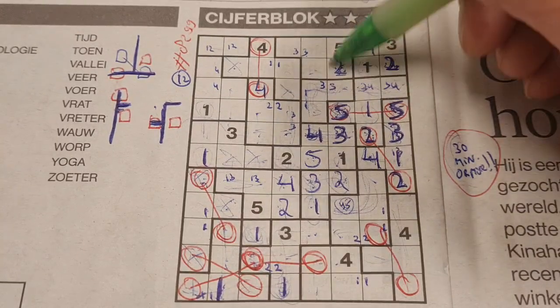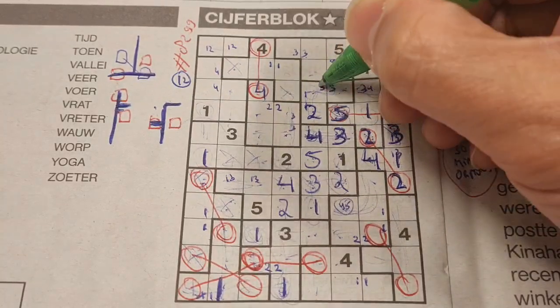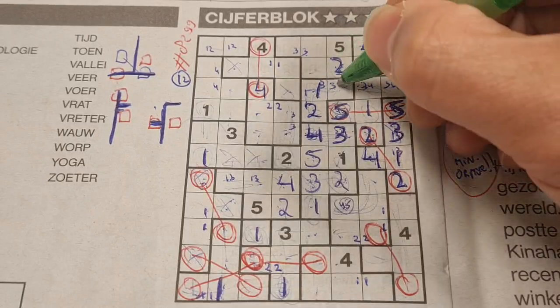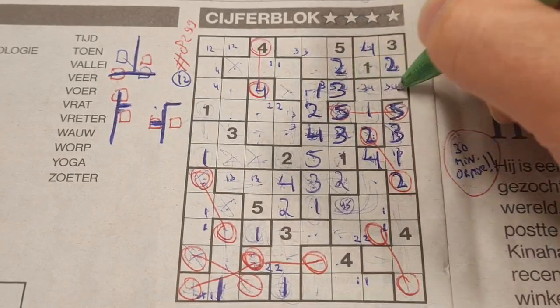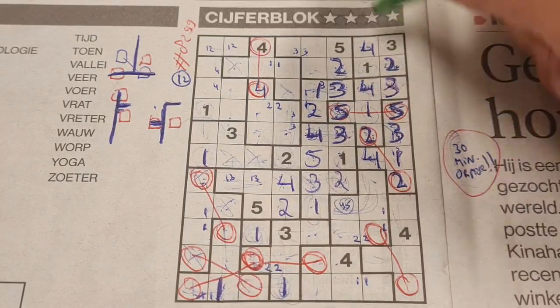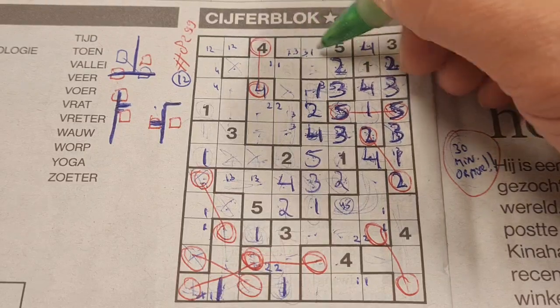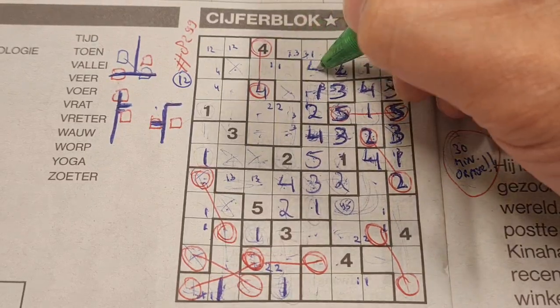Then these 2 boxes can be 2, so 1 box left for the 2 and this triple box should be here, and I've eliminated here the 1, so the 1 goes there, and I've eliminated here the 3, so the 3 goes there. 3 and a 4, we have a 3 now, no 3 there. 3 should be here and a 4 goes there. This box can be a 1, so the 1 goes together with the 3 as a pair, so 1 digit left in this area for number 4.